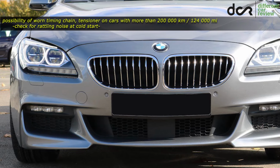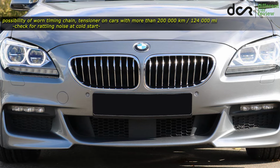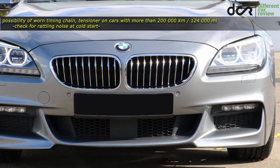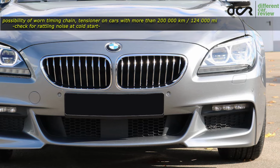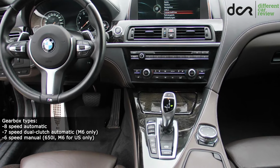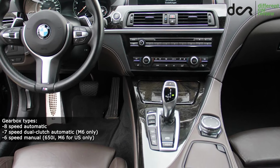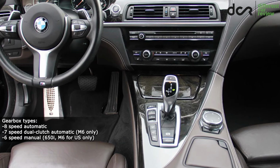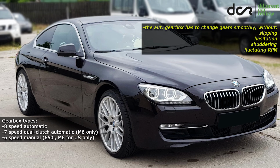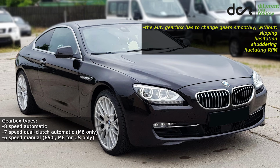All of the engines are equipped with timing chain. After 200,000 kilometers, you should be prepared to replace it. But with the proper oil change interval, it can withstand a lot more, mainly in the 6-cylinder engines. This BMW is equipped with just the 8-speed automatic gearbox, and the M6 version had either the common 7-speed dual clutch transmission or not that common 6-speed manual. There are no extraordinary issues with these transmissions, at least in not high mileage cars, so just check them properly before buying and change the oil in them.